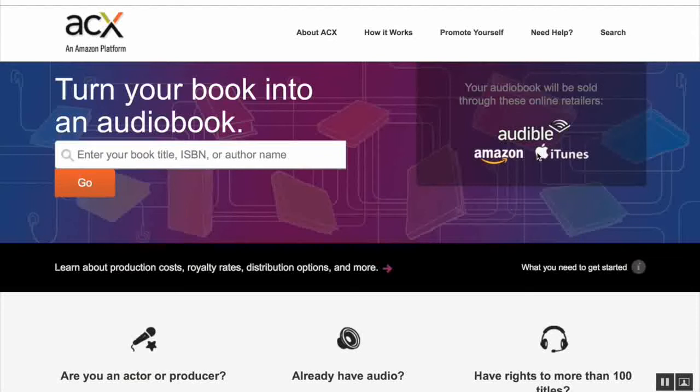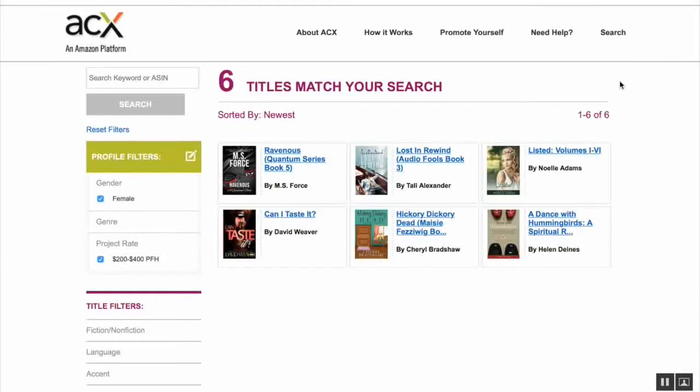So here we are on ACX. And the first thing that we're going to do is we're going to go to this search here. Now we can search producers for hire. Now that would be who you are. This is where your name's going to appear as soon as one of the narrators that could be hired. So we're not going to search there because we're not looking for a narrator. We are looking for titles accepting auditions. So let's go ahead and click that. And that takes us to some titles that you can audition for.